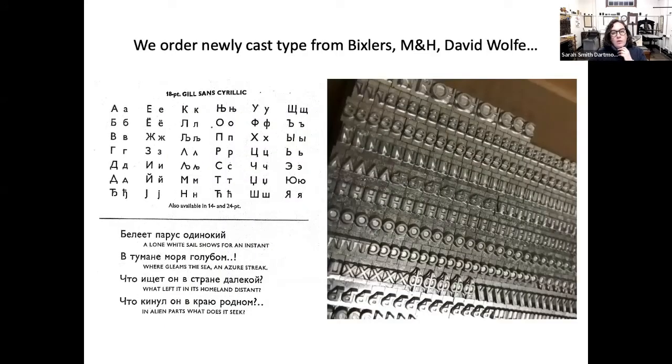And so whenever we need to order new type in this shop, a lot of the time we're getting type that already exists from different type sales at the printing museum and whatnot. But sometimes we need to order brand new cast type. We usually get it from Michael Bixler, M&H Type, occasionally David Wolf. He makes the Emerson type we have. I couldn't find anybody else who could. Not that he's a last resort.